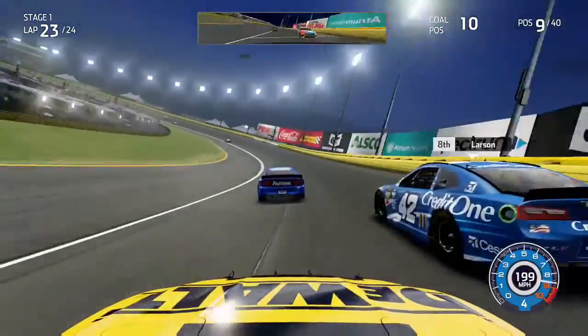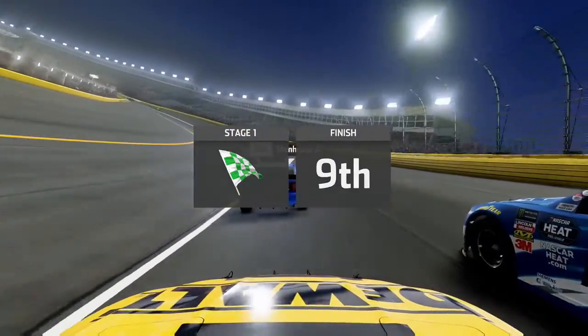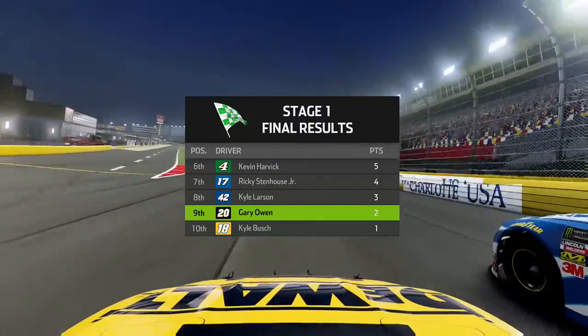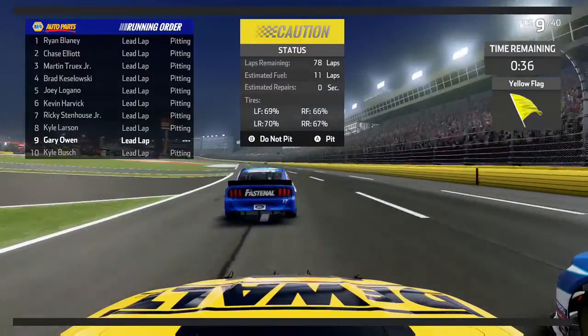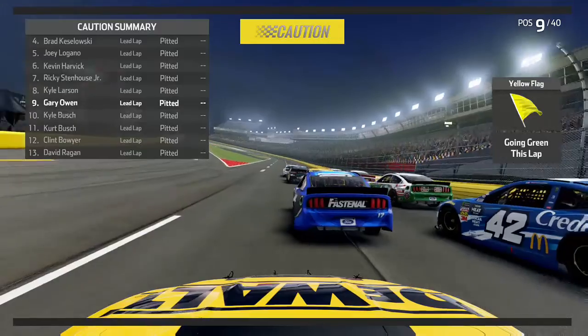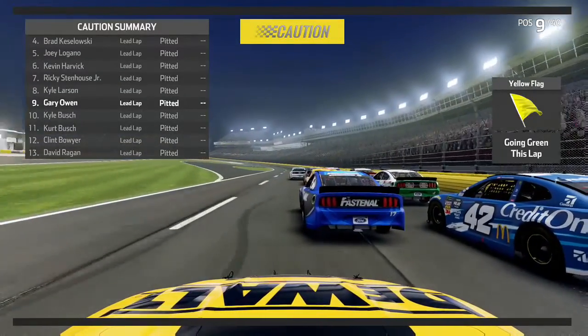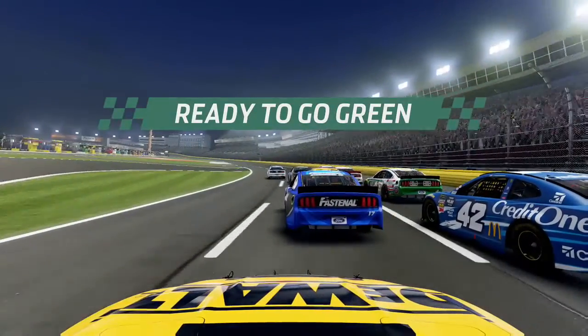And as we came to just 2 to go, we just could not really gain any positions as we had gotten to P9, and this caution would actually come out and the stage would end early. So Ryan Blaney would actually hold on to win the stage, and like I said, we were able to work our way up to P9, so we only gained 1 position after that restart. As we get ready though to go green, obviously we took 2 cans of fuel, 4 tires as we get ready to start stage 2 in Charlotte.